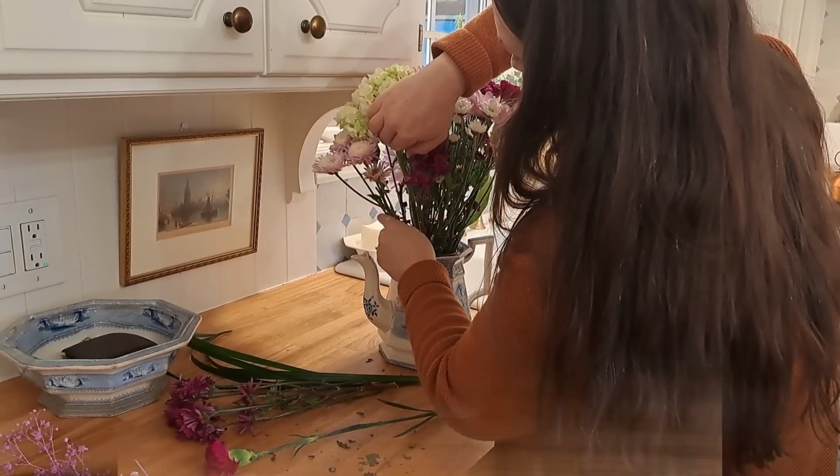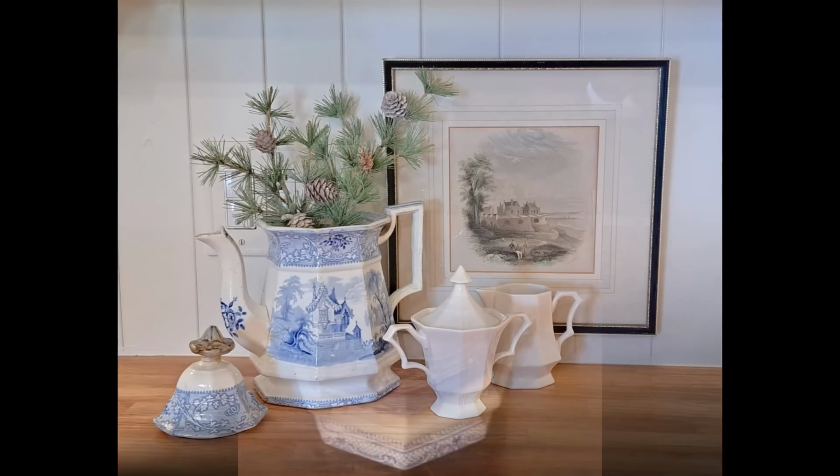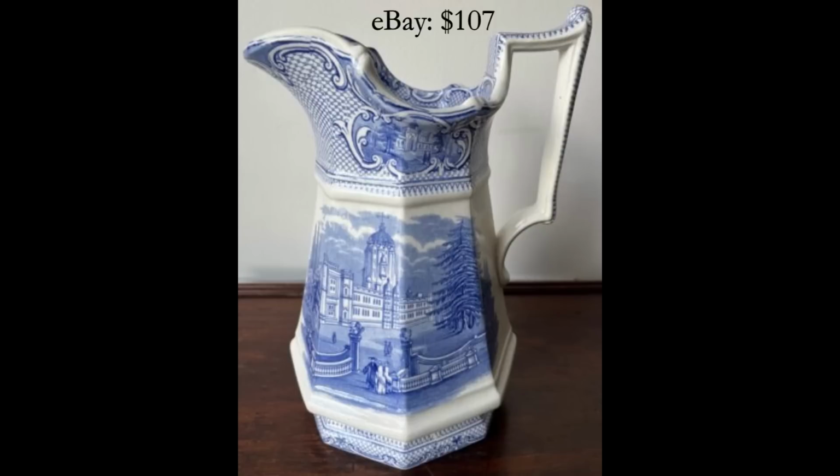I also encourage you to use your collections in different ways when the seasons change. Be creative and think outside the box. As the statement piece for this collection, this large pitcher was an excellent price on eBay. Typically, these are close to $200. This piece looks stunning no matter where or how I use it. You only need a few statement pieces like this to provide the structure or bones for a good collection.